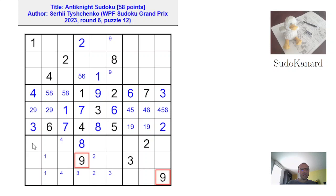Now I'm seeing that 9 must be somewhere here, but by the knight's move we can't have 1 here. And then both cells here see this cell by the knight's move, so this can't be a 9, this has to be a 2. So 9 goes here, 9 goes there, and that is a 4.